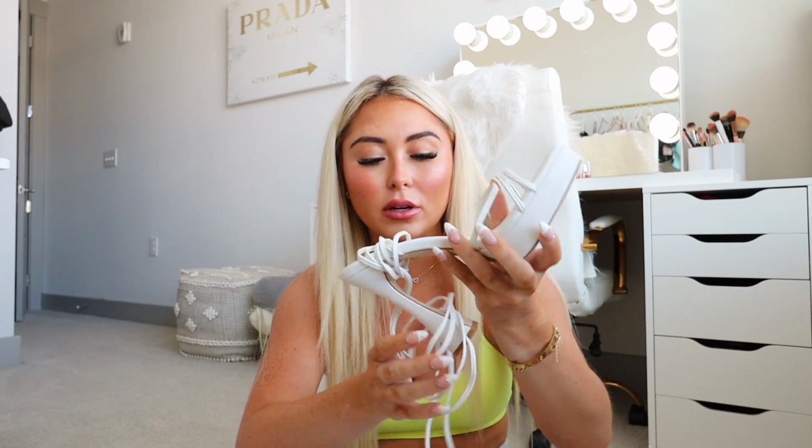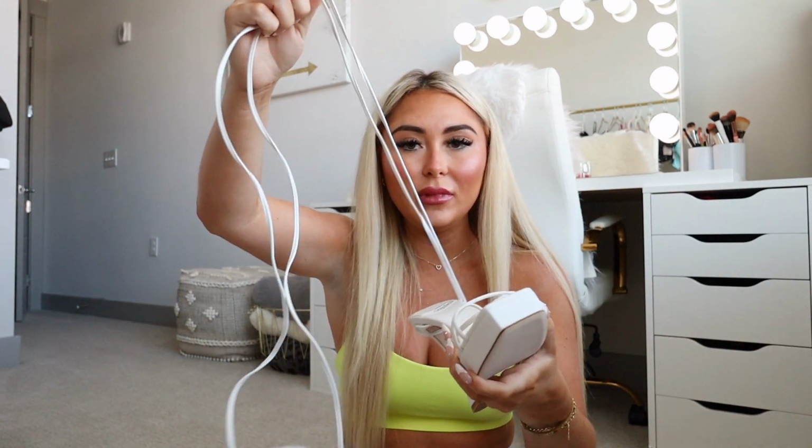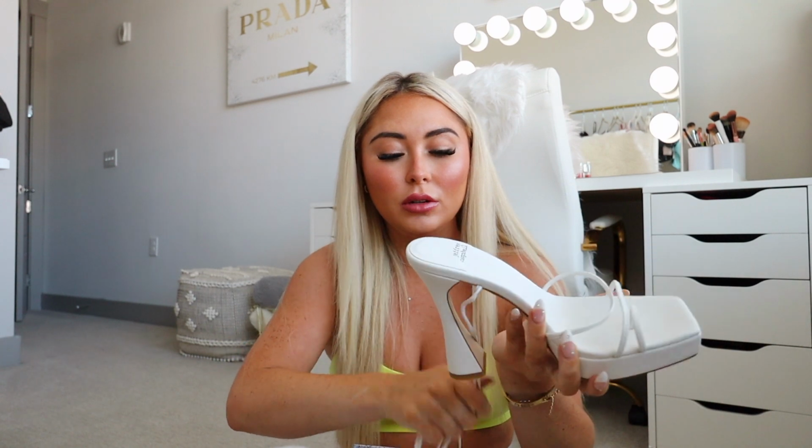So lastly from Revolve, I mentioned these in my pack with me video that I did when I was going to Charleston, South Carolina. These are from Jeffrey Campbell, and I don't even know the name of them. I'll have them linked down below, but they're these heels, and they lace up your leg, and they're super, super cute. They're super flattering, if shoes can even be flattering. I got them in white and they're a little bit of a platform. They're like a 5-inch heel, I believe, and I really like them. I actually didn't wear these on my trip because I can't remember why. I think I just wore a different pair.